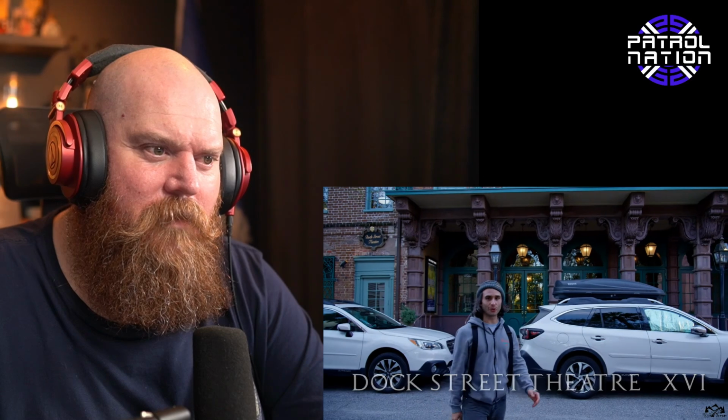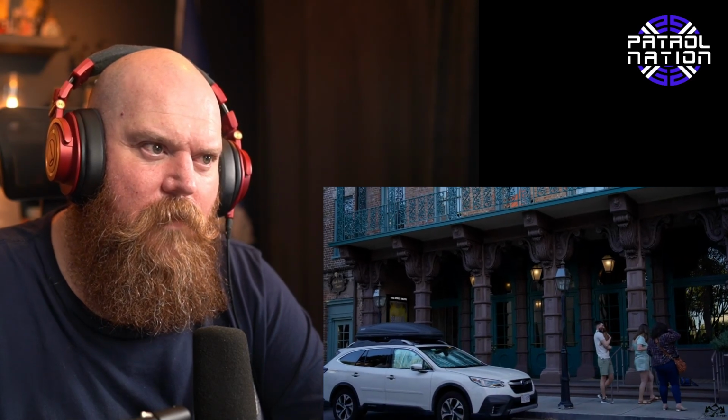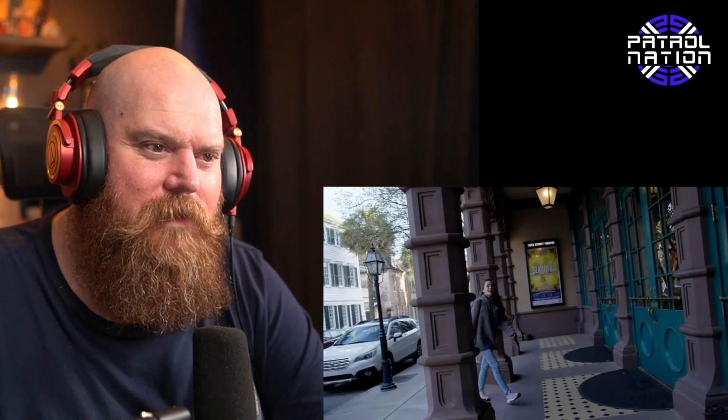Here we're at the Dock Street Theater, another very historic landmark of Charleston. It's usually open 9 to 4 on weekdays, and sometimes on weekends they have actual shows. The Dock Street Theater is 215 years old and was built in 1809. And it's apparently haunted. Of course it is. I love the architecture of this theater.